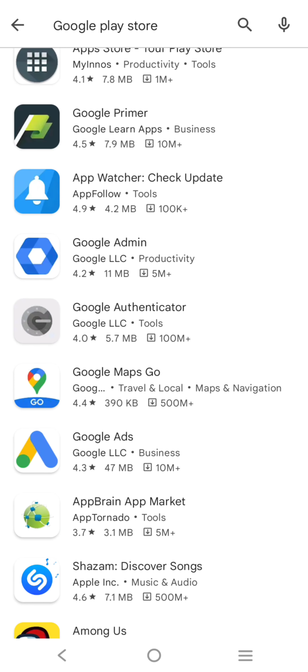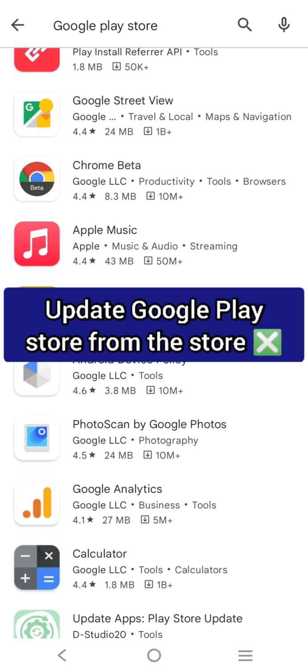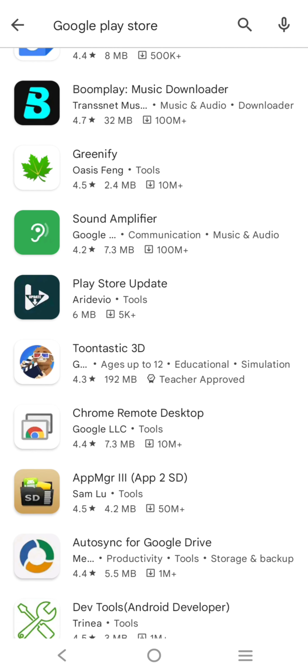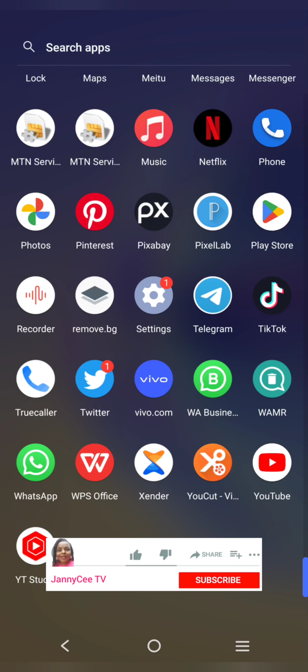If you are one of those people that go to the Play Store to update the Google Play Store, you are wrong. Don't just get to the Play Store and start searching for updates. This is not the right way to do this. In this video, I'll be showing you how you can do this in 3 ways.